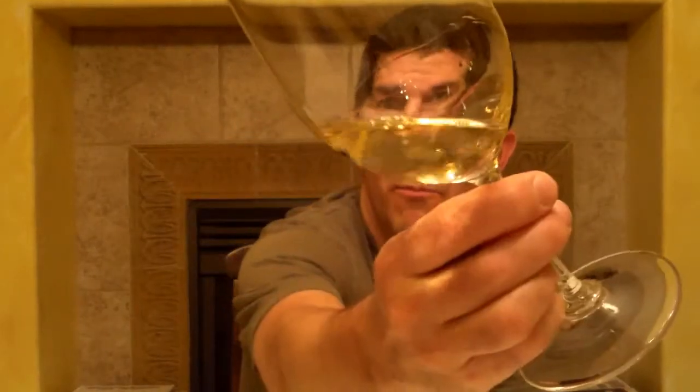Let's see what it's got going on. Color-wise, you know, more on the golden side than the straw, the yellow that we're usually used to seeing. You know, if this one could age a little bit, it would get really deep and dark in the yellow colors. Right now, still on that gold side.